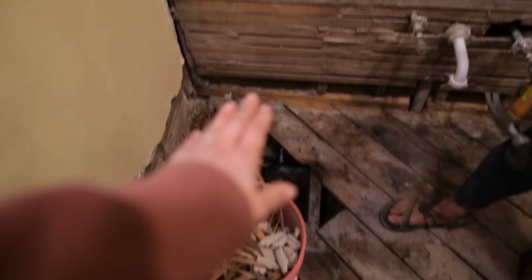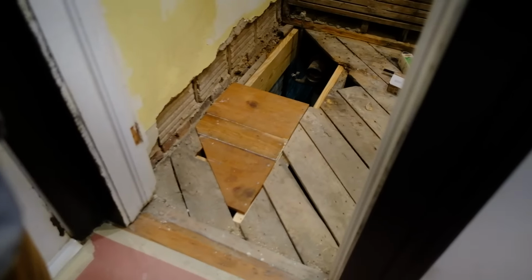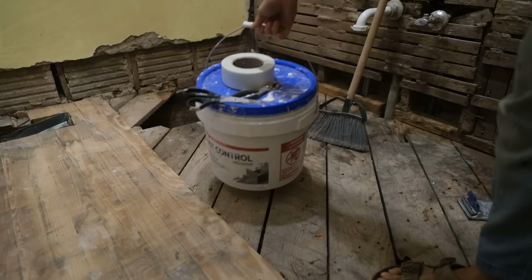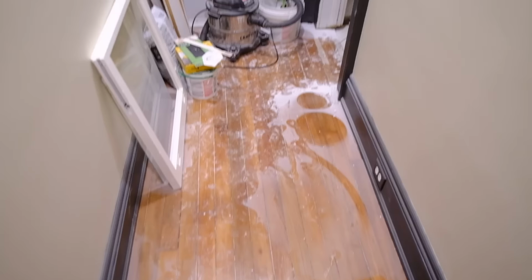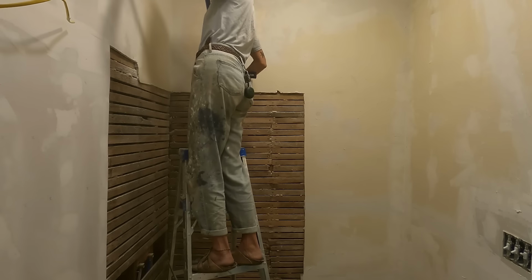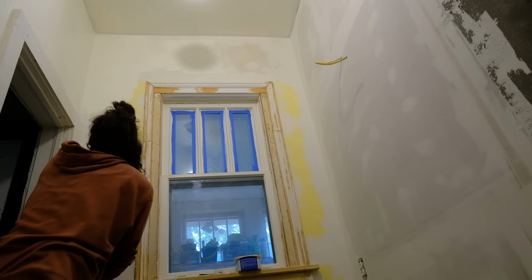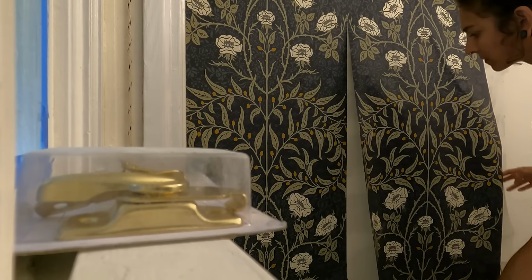Especially since our sink is going to be right here. Nice. Oh yeah. That's good, babe. Wallpaper arrived.